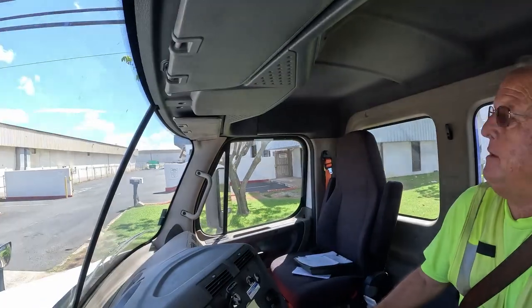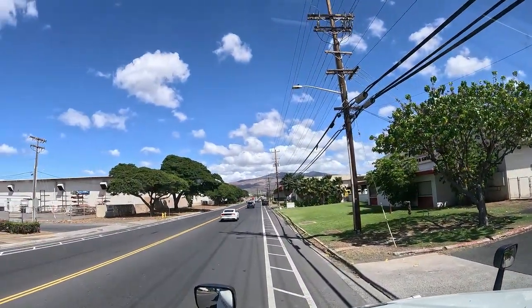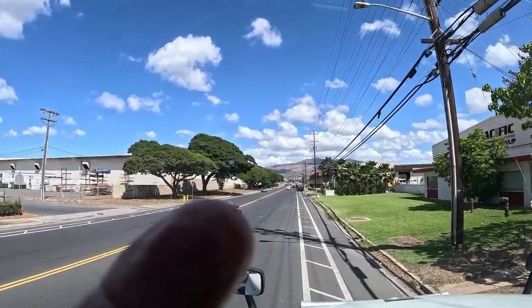So we made our way out here to the Campbell Industrial area. Got to back into the area here, but got to back in off of this busy little road. And it takes a second because you got to do it pretty slow. Don't want to rush it. So it's better to be patient.